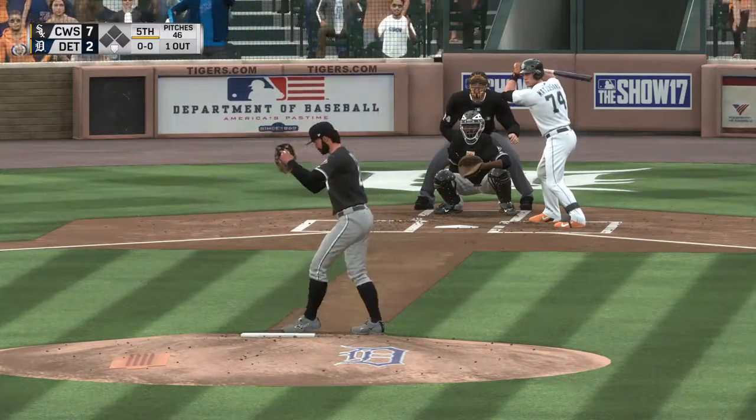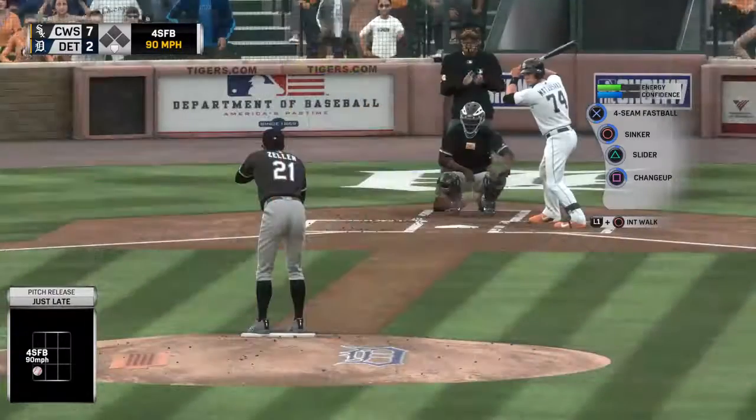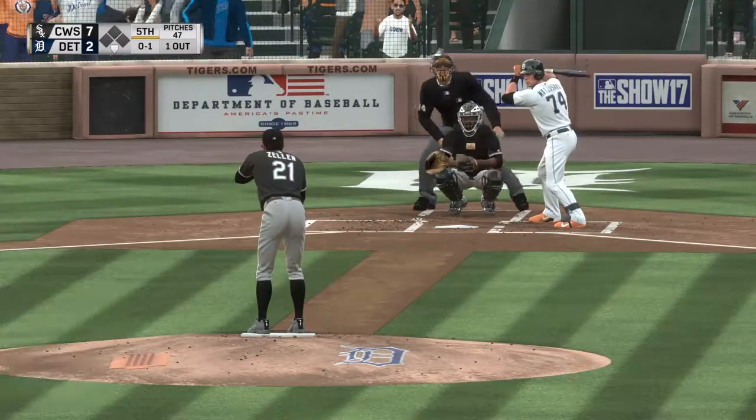Standing in now, Sam Matsusaka, as he takes a cold strike at the knees. It's 0-1. No hits to this point.